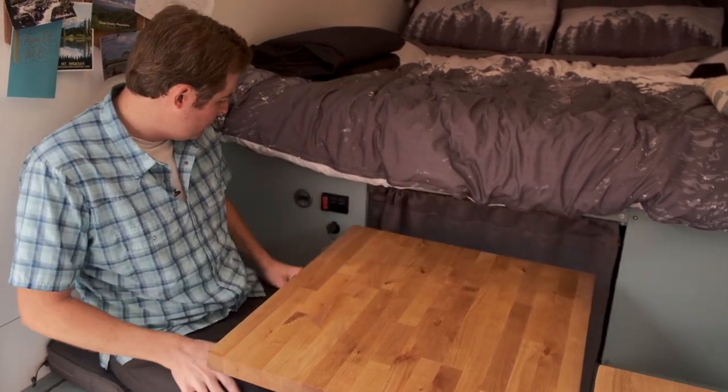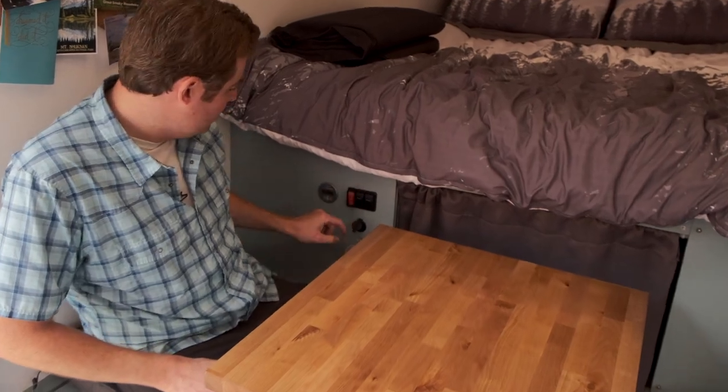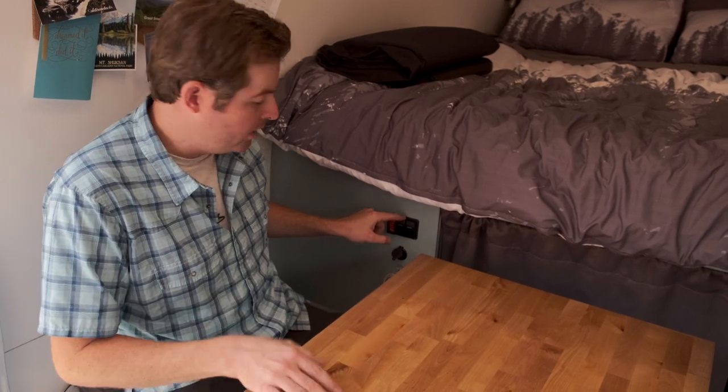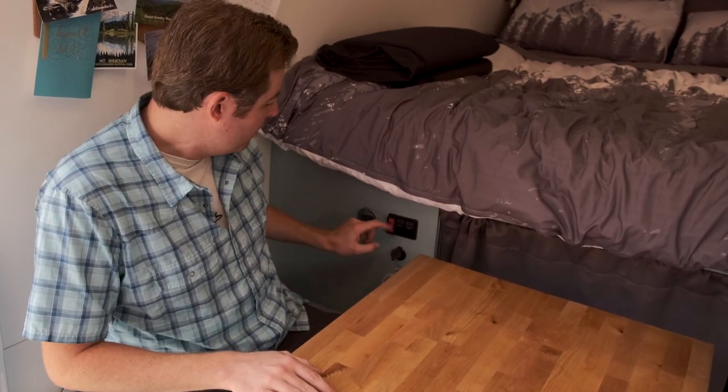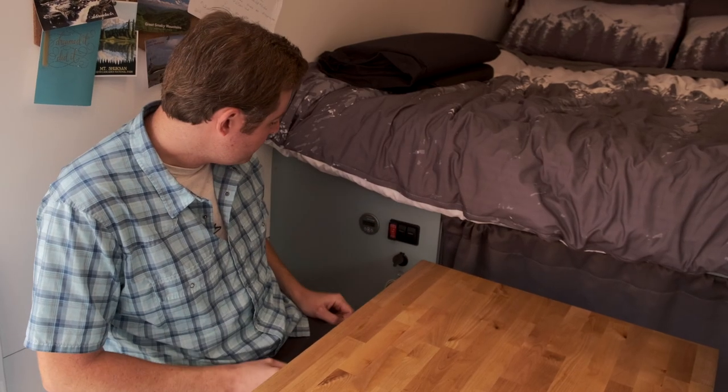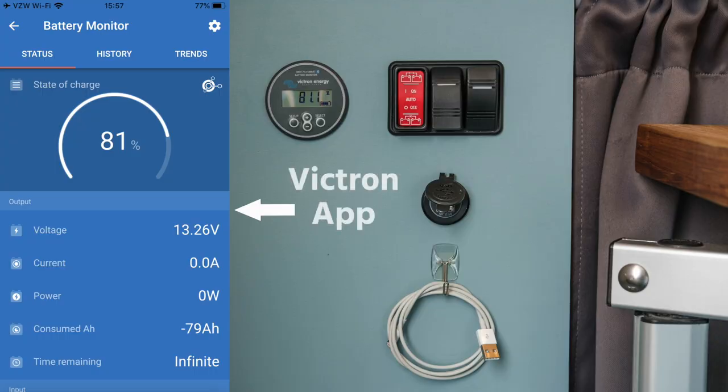So next to the passenger side bench, we've got switches for our inverters. So we've got one inverter that's dedicated for the induction cooktop. And then the other inverter does the microwave and the outlet next to our driver's side bench. We also have a switch here for the alternator relay that allows us to charge the batteries off of the alternator. And then we have our Victron battery monitor here as well.